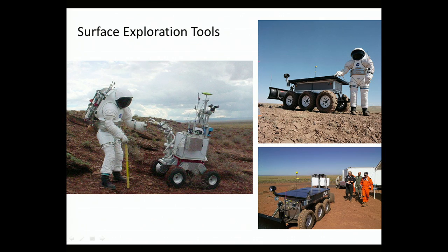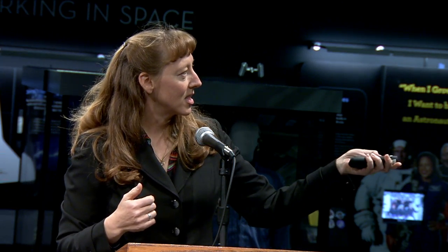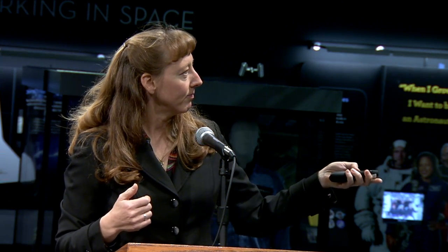And then here's working with robots. How do you want to do that? So what's the good mix of robots and people? What tasks do people do better? What tasks do robots do better? So we can study that in our field testing.